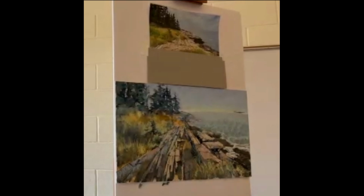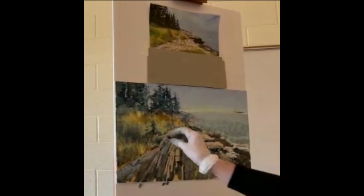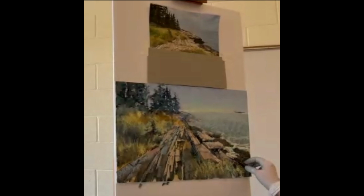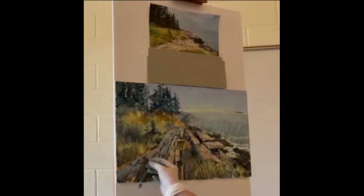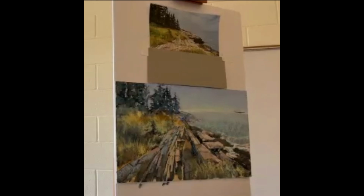And then there's usually a point also where you just all of a sudden realize that you're done. You make that last mark and you think there's not another mark that I need to make right now, and there's not another mark that's going to do anything constructive. There's something about this one spot in here I want to resolve.